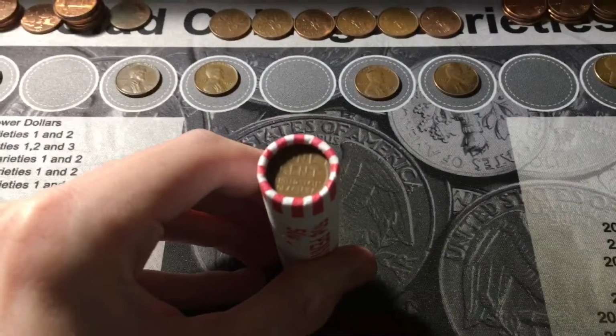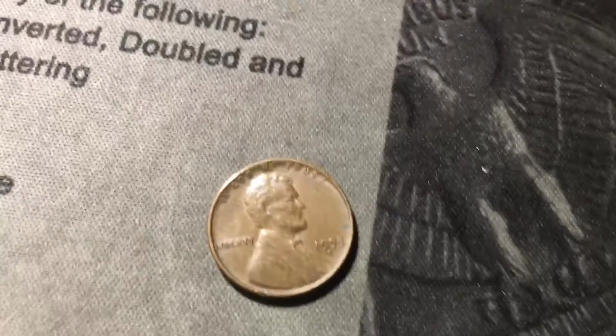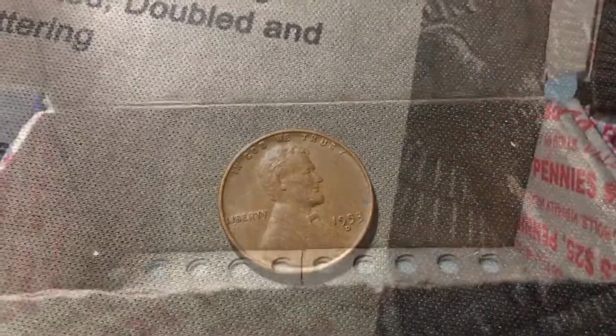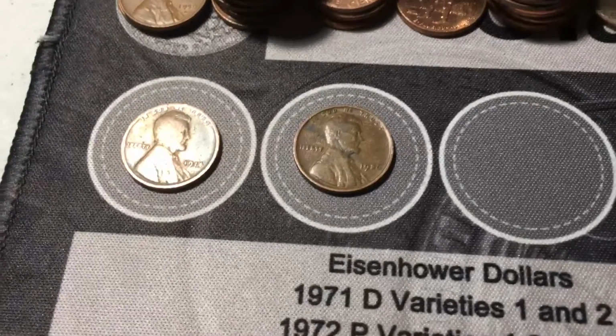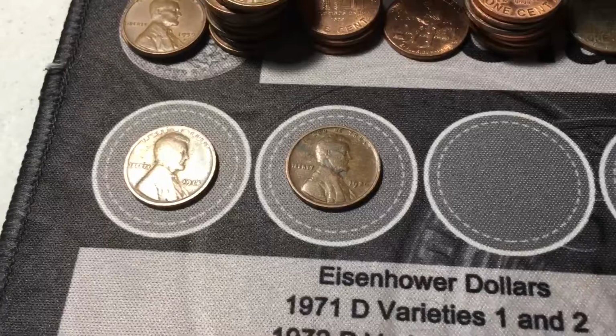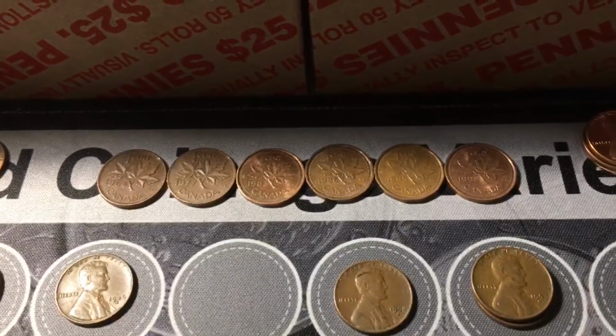Roll 48 is our wheat cent ender. Let's open it up and see if there's anything else inside. Just opened the roll. Don't see anything else by the edges, but the wheat cent ender is a 1953 from Denver. That was all the finds for box number 1. We ended up getting 8 wheat cents, including a 1914 and a 1926, which are really good finds. And then we did get 6 Canadians.